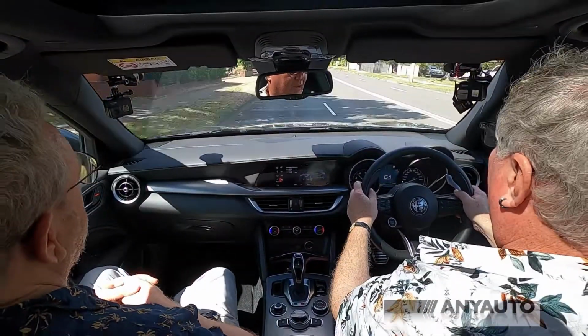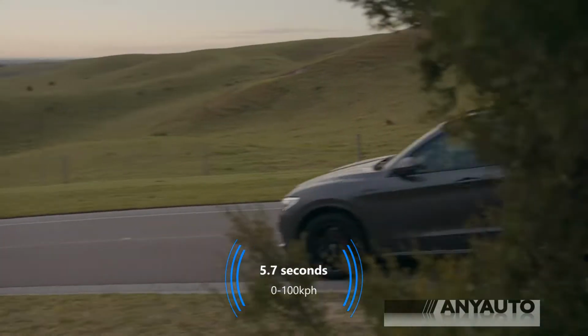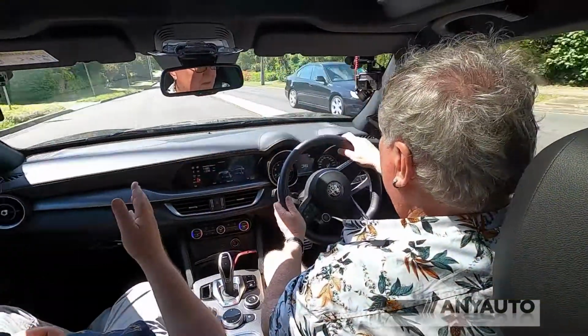Oh, that's just beautiful. I mean, it doesn't rip your face off, which I don't like, cars that rip your face off. A 2-litre turbocharged engine, it's not going to be as downright performance oriented as some. That's all right. The Quadrifoglio.